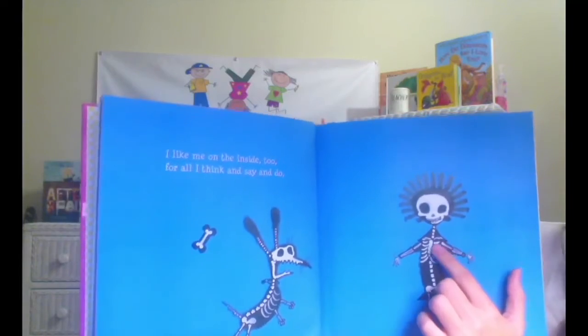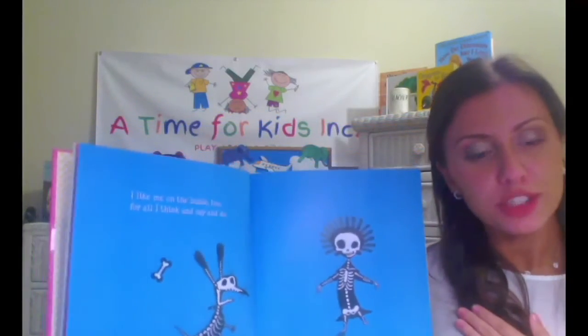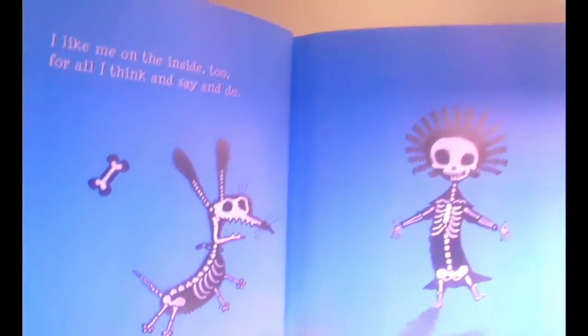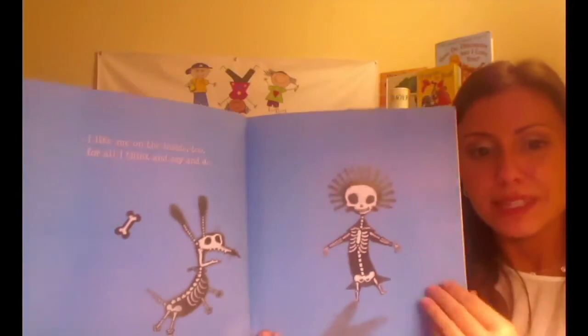And guys, on the inside, that's where our heart is, right? Can you guys find your heartbeat? We're gonna be blowing up a heart balloon today, and it's important that you also like what's on the inside because that's what makes you you.